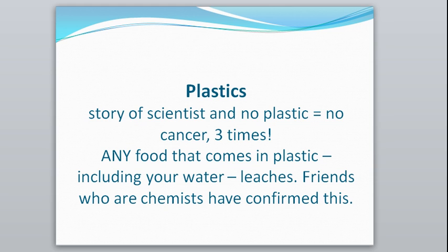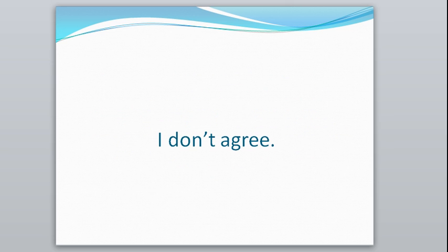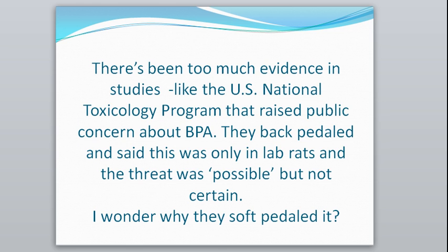Now, I have friends who are chemists, good friends of mine, and they have confirmed this. However, my friends who are chemists also say that the plastic that leaches is flushed out of your body through the normal elimination channels, so through your kidneys and through your bowels, etc. I don't agree. There's been too much evidence in studies like the U.S. National Toxicology Program that raised public concern about BPA. They backpedaled and said this was only in lab rats and the threat was possible but not certain. So I wonder why they soft-pedaled it.